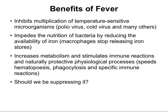Fever also impedes the nutrition of bacteria by reducing the availability of iron. During a fever, macrophages will stop releasing iron from some of their iron-greedy proteins where they're storing it. So pathogens have a very limited source of iron, and if they can't get it from us, they can't get it. Also, fever increases metabolism and stimulates immune reactions and naturally protective physiological processes. For example, it speeds up hematopoiesis, phagocytosis, as well as specific immune reactions. So should we really be suppressing fever?